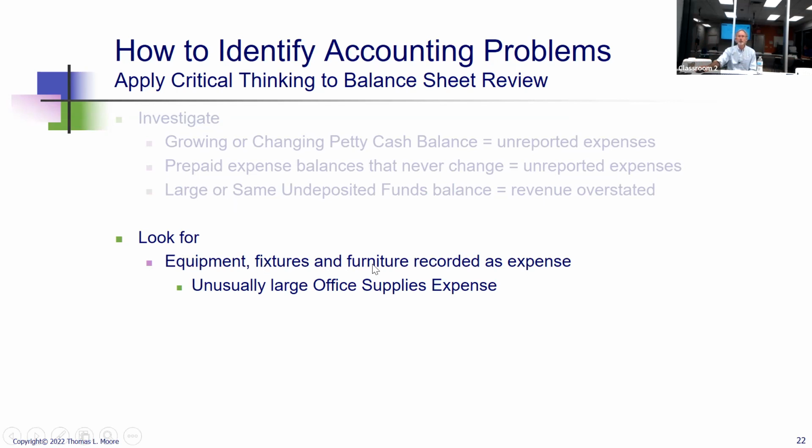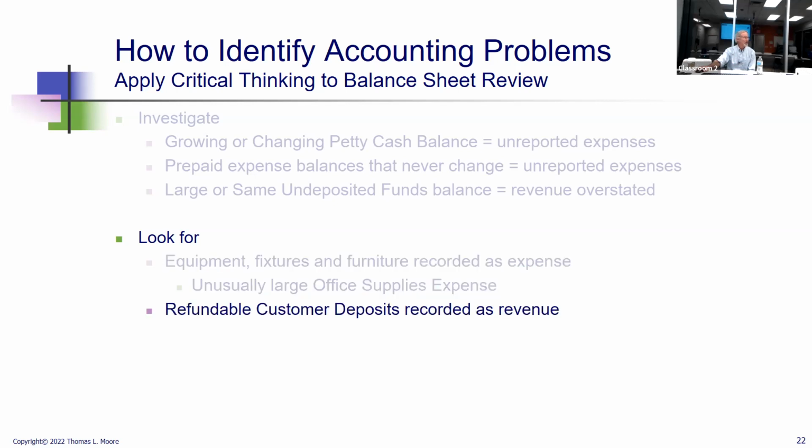Other things to look for: equipment and fixtures and furniture showing up as an expense. If they have a lifetime greater than 1 year, then they should show up on the balance sheet, not on the income statement. Is there a dollar amount, like an office chair? Well, an office chair, think about it, it's going to have a lifetime value longer than a year. Probably want to make it a balance sheet item. Okay. Yeah.